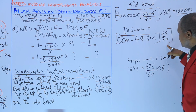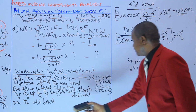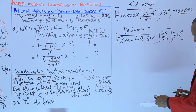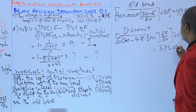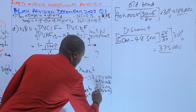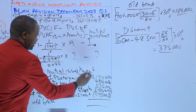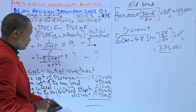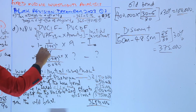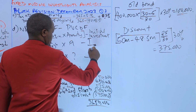Now out of this unamortized discount, we need to get the tax savings. What is the tax saving? We multiply by 30% to get the tax saving. We're going to multiply this by 30% to allow us determine the tax saving, which will be equal to 375,000. This is the tax saving on the unamortized discount, 375. We deduct. These are savings. So we can now determine the initial investment. We'll add all this, then deduct the 2. It's equal to 3,650. This is the initial investment. So our initial investment here is 3,650,000.